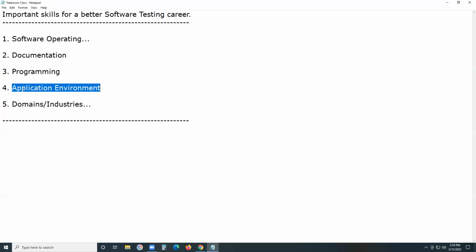Say if you want to test web applications, be familiar with web technologies. What is HTML? What is CSS? Next, what is JavaScript? What is client side scripting? What is server side scripting? What is web server? What is application server? And what is database server? Be familiar with application environment. Then you can get more clarity on testing.